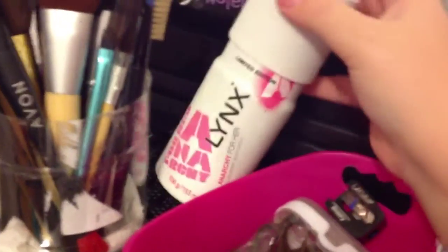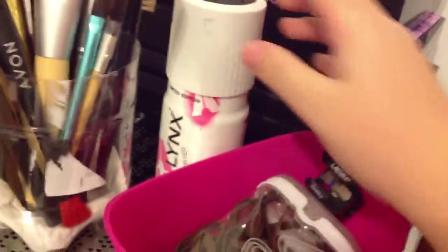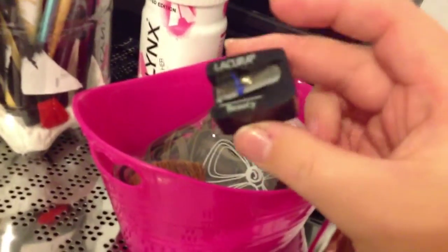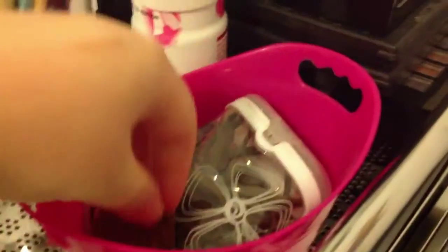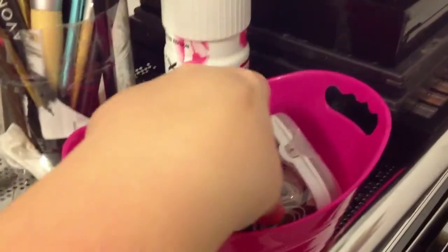Okay, so I'm just going to show you the rest. I forgot, this is my deodorant, the limited edition Lynx Anarchy for her. Smells really good. Then here I have my Aldi brand sharpener that came with my eyebrow pencil, a little mini brush I use sometimes, and this packet, which has got hair ties in it. And then I just have bobby pins and a random earring in that container.